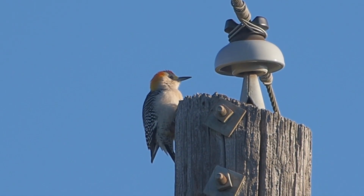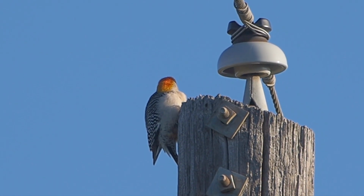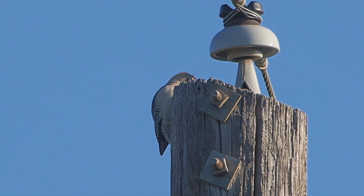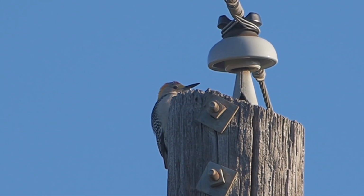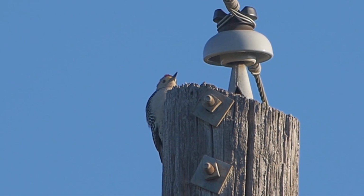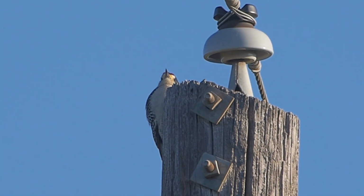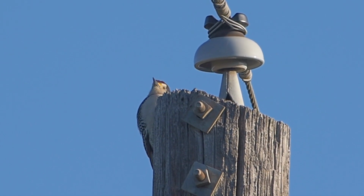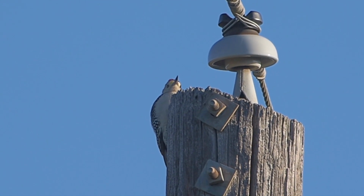Golden-fronted woodpeckers are a southwestern species, and they're similar to red-bellied woodpeckers, and those two species represent a pair of eastern and western species. Red-bellied is eastern, golden-fronted is western. Here in central Texas, their ranges overlap, so much so that you can find golden-fronted woodpeckers in West Austin, not East Austin. And here I think red-bellied at Chaetura Canyon is the expected species.